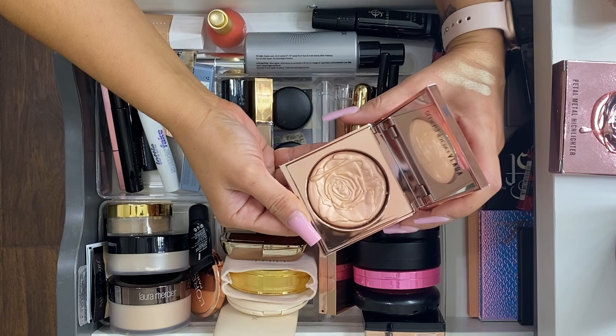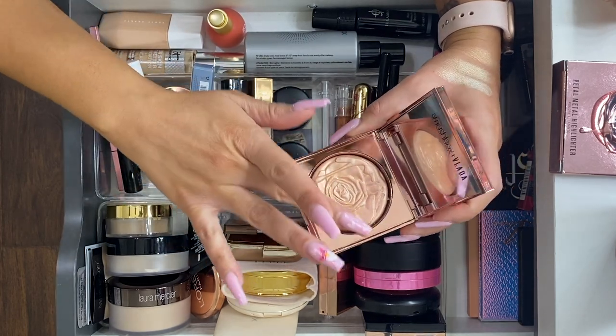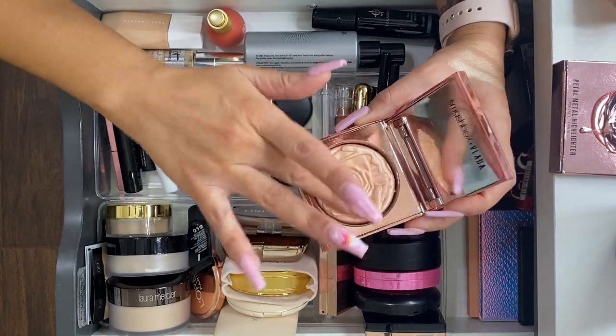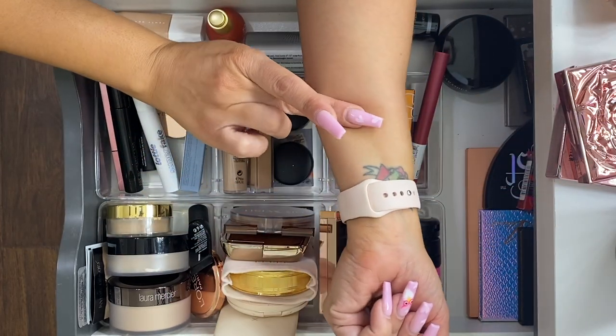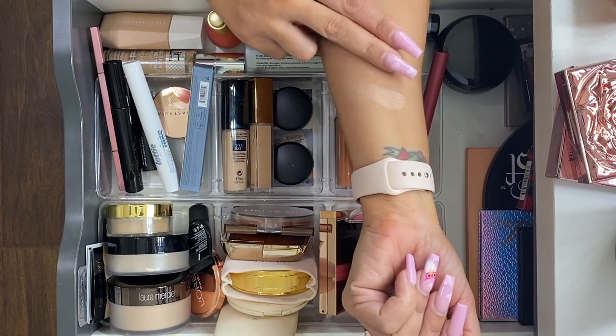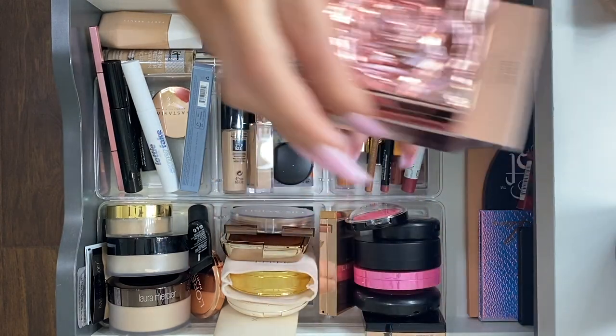I did pick it up from Poshmark. It looks like it's barely used. I did clean it, sanitize it, and all that, but I regret not keeping it in my collection. Here it is. You might be like, well, Rania, you've got plenty of other highlighters like this. No, they're not like this. So there it is.